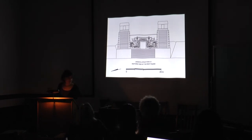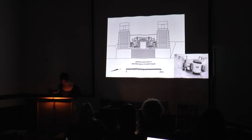So this is the proposed restored view of the facade of Lagunita. It looks peculiar how Structure A7 and its associated zoomorphic facade seem to merge different architectural features of building type associations registered toward the Rio Bec region. On a one-story building that stands on a high platform, for which it is not possible at the present time to determine the number of interior rooms, we find the remains of probably two towers in a typical Rio Bec tower complex disposition, added and partially covering the cascade of profile masks.